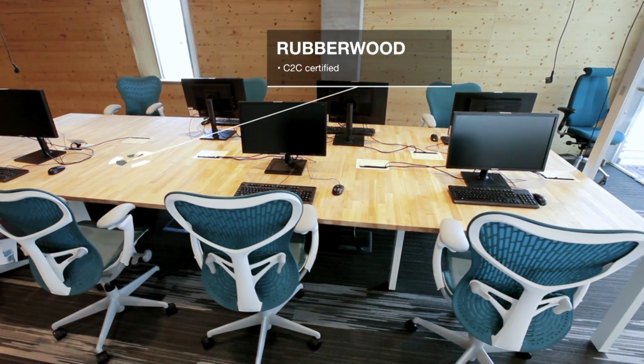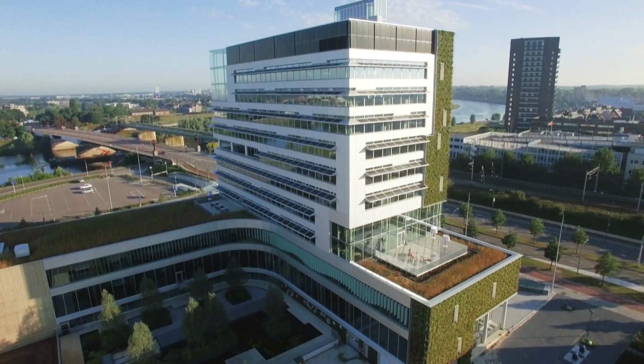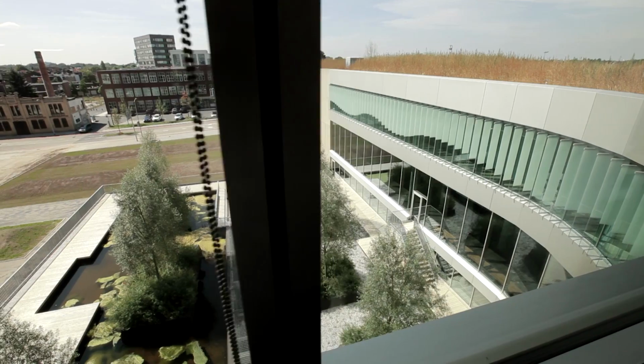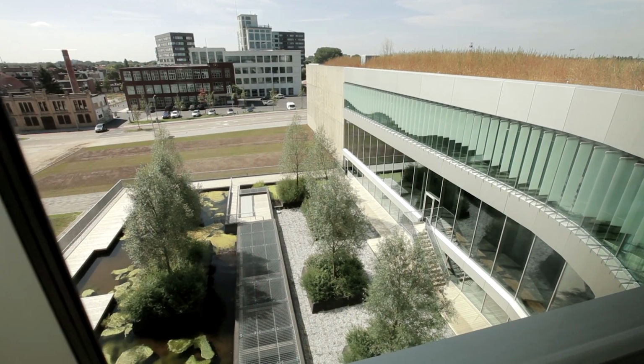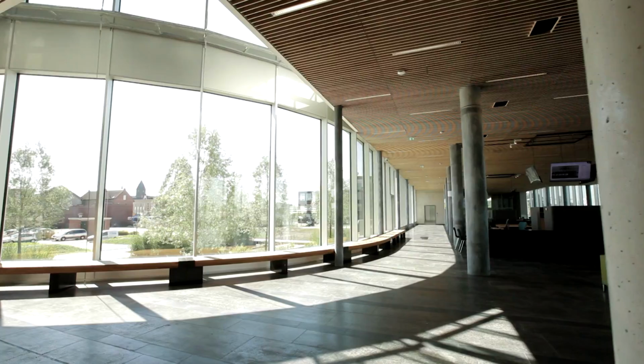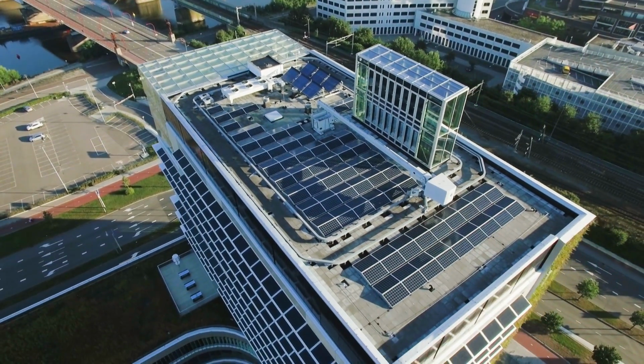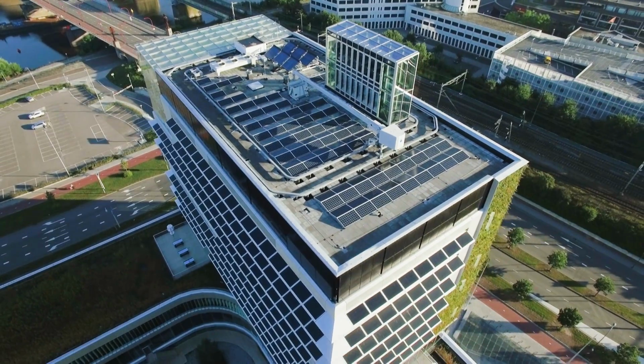Energy is stored in the groundwater, either in the form of heat or cold. The so-called geothermal heating was designed with the exchange of heat and cold in mind, including future functions in this area. The building boasts 1,300 square meters of solar panels that generate an important part of the required energy.